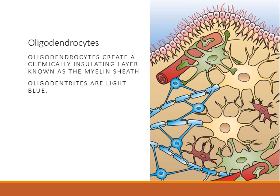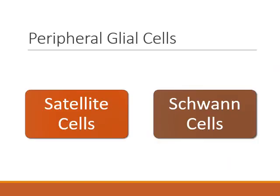So we've got, to go through them, astrocytes linking to the blood supply, microglial cells that are the immune response, ependymal cells that create cerebrospinal fluid, and oligodendrocytes that create an insulating sheath around the neuron. Sheath, S-H-E-A-T-H. So those four are the cells of the central nervous system.